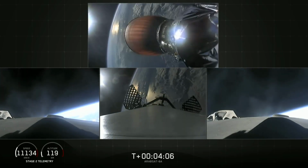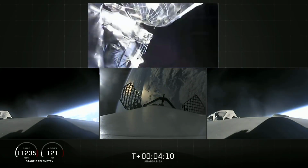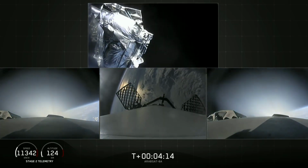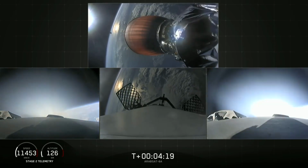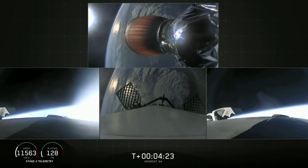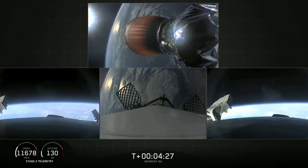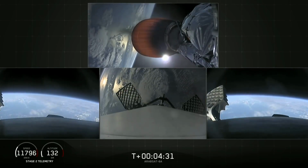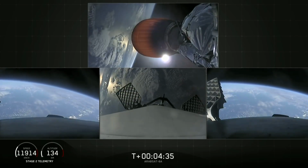Grid fins are out on the center core. Fairing separation confirmed. Here comes the fairing separation, and there it goes. We also have successful shutdown of the side booster boostback burn. So T plus 4 minutes, 25 seconds into flight. Side boosters on their way back to Cape Canaveral. Center core coasting out over the Atlantic. Stage 2 trajectory nominal.